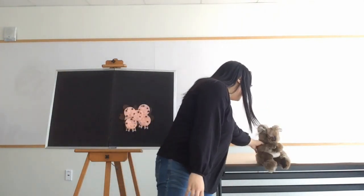So our next song is called the Itsy Bitsy Spider. All right, I'm gonna put Quinn to the side so they can watch us and sing along too. So we're gonna do this song with our hands, so feel free to follow along with me. We're gonna start with the Itsy Bitsy Spider.